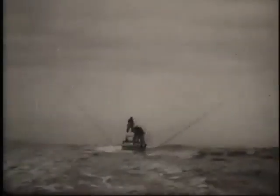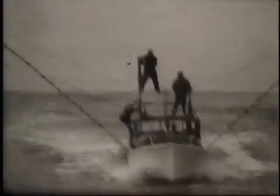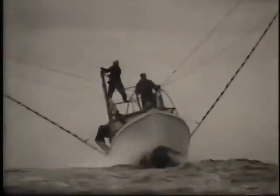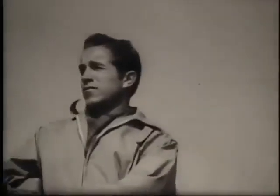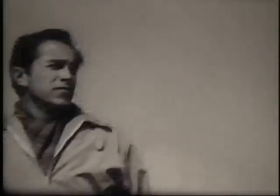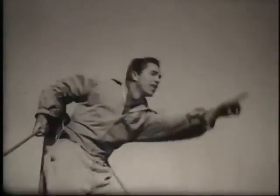Seas like this, just riding a fishing cruiser is quite a thrill. Talk about shoot the chute, practically on one. Up's a daisy and down she goes. But it's all part of the day's business. And what's that? Something setting up an awful rumpus out there in the water. The lookout sees it too, and up comes the age-old cry, there she blows.